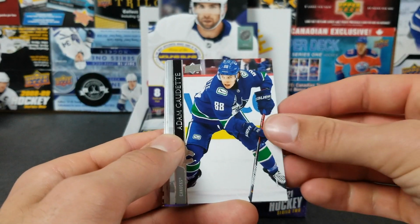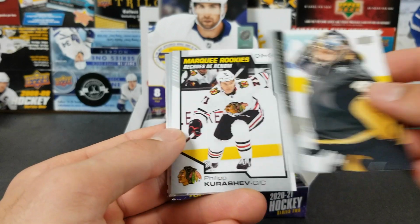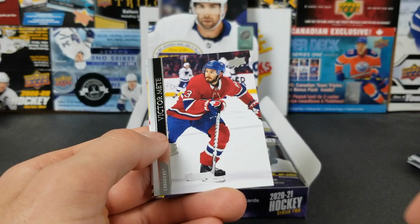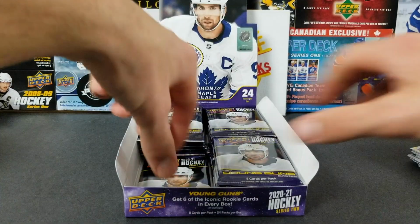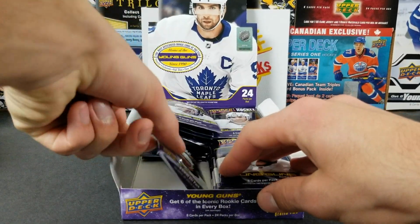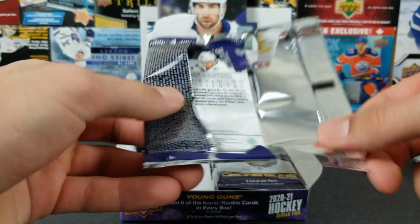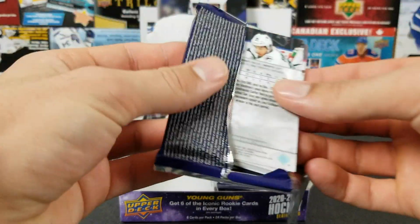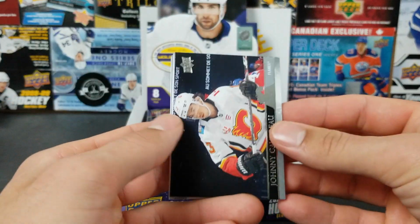Jakub Vrana. It's not likely Hoglander will be on this year, though. Yeah, no. Gaudette, Hellebuyck, Marc-Andre Fleury, Philipp Kurashev, marquee rookie, Troy Terry, Mete, and Chris Driedger. What would be the best hobby exclusive card I could pull out of here? Realistically, though, a nice Young Guns exclusive or High Gloss or something. That'd be pretty sick. Well, there are five more Young Guns to go.